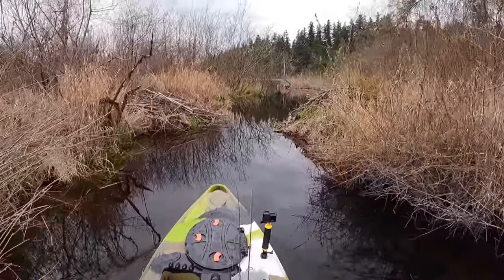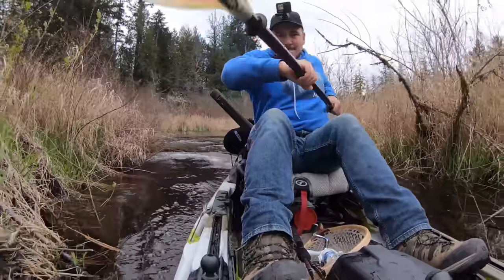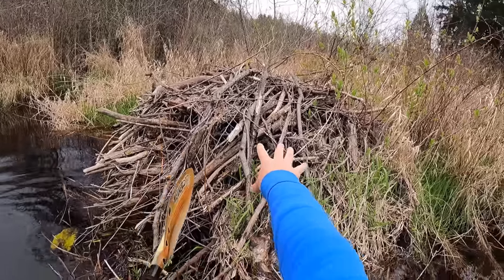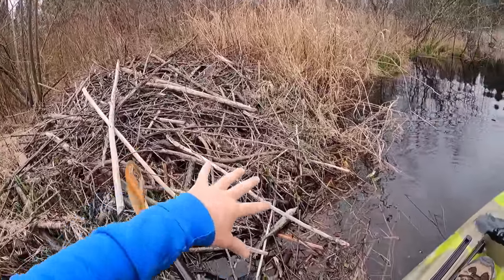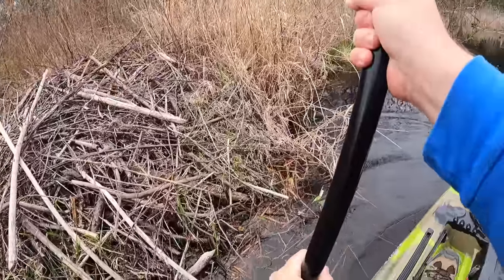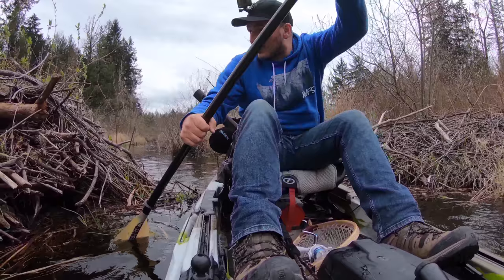Here's a beaver dam too. So we're going to have to get a running start to get over this beaver dam. It's a little shallow. Oh, we're stuck on the beaver dam. Check it out. Beaver dam right here. Beaver dam there. There's probably, I don't know if it's connected underneath. There we go. Nice and gentle. Don't want to disturb the beaver.